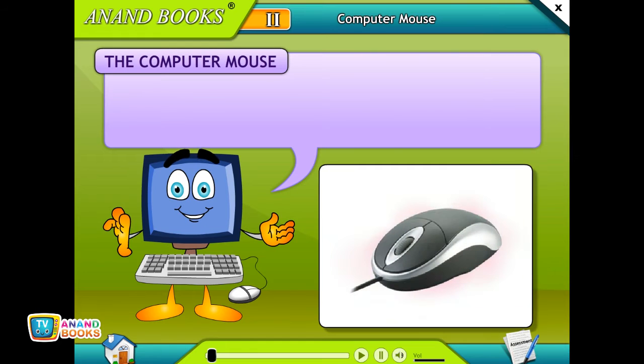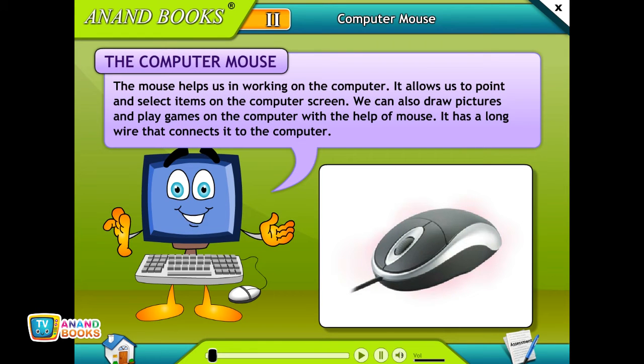The computer mouse. The mouse helps us in working on the computer. It allows us to point and select items on the computer screen. We can also draw pictures and play games on the computer with the help of the mouse. It has a long wire that connects it to the computer.